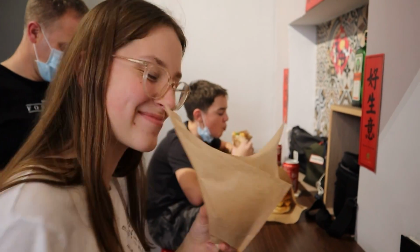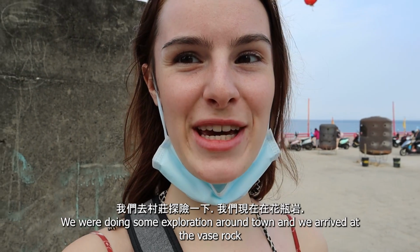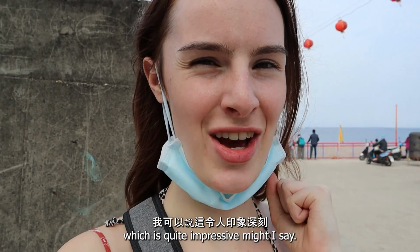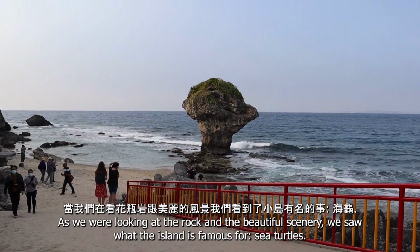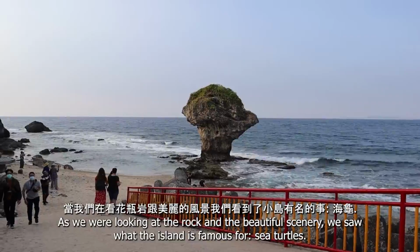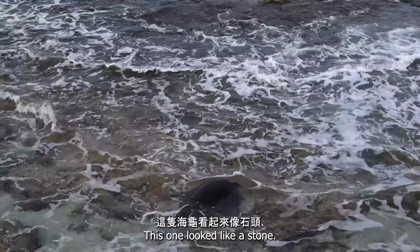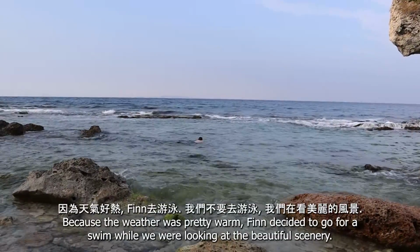We were doing some exploration around town and we arrived at the Vase Rock, which is quite impressive, might I say. As we were looking at the rock and the beautiful scenery, we saw what the island is famous for: sea turtles. This one looked like a stone. Because the weather was pretty warm, Finn decided to go for a swim while we were looking at the beautiful scenery.